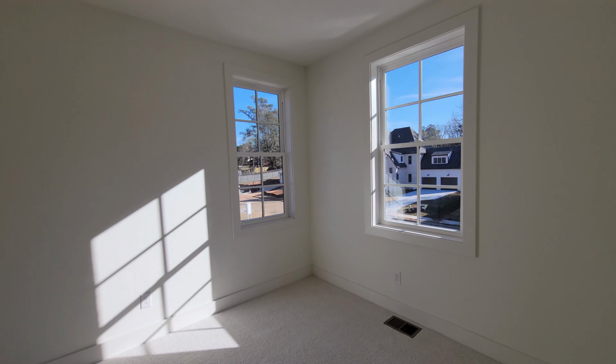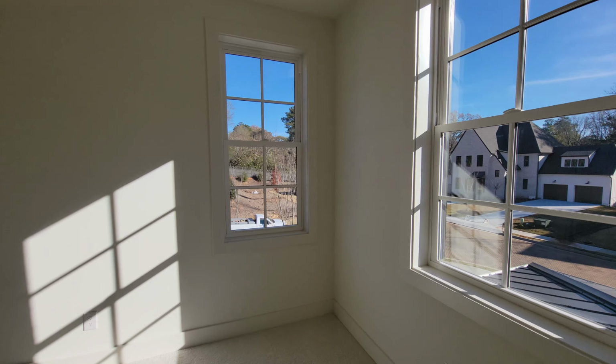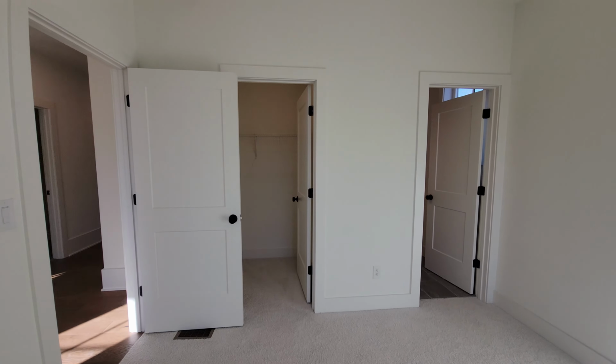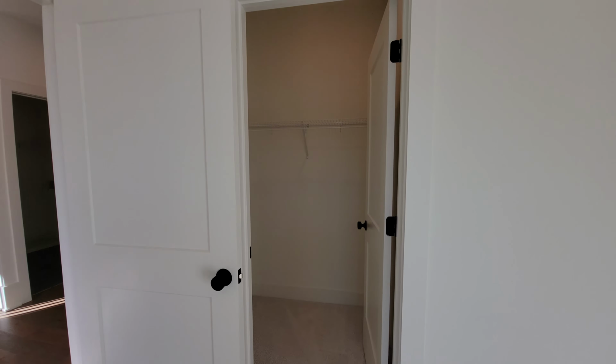Here's one of the secondary bedrooms. You've got 3 of them upstairs, each with its own private ensuite. Walk closet. And your tub shower combination. No fighting over who gets to use the bathroom in this house because you've got one for each bedroom.